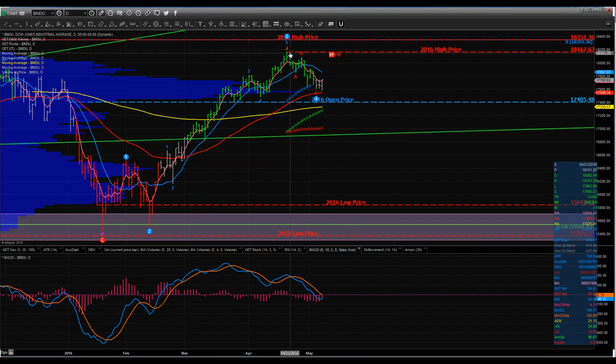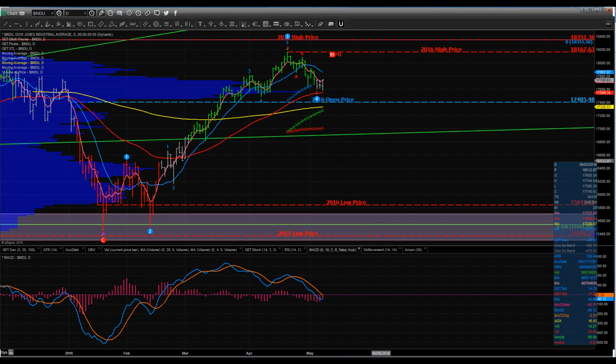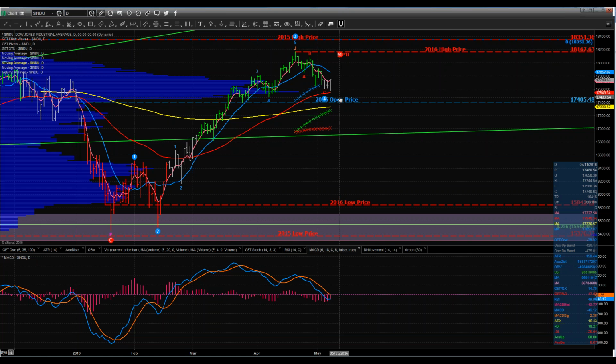But again, we got a signal. Our official signal was on the 21st of April. The high was on the 20th of April. We got a signal on the 21st to start picking up some shorts, or long puts, depending on your proclivity. And you can see this move here, very similar to what we're seeing in the S&P 500.